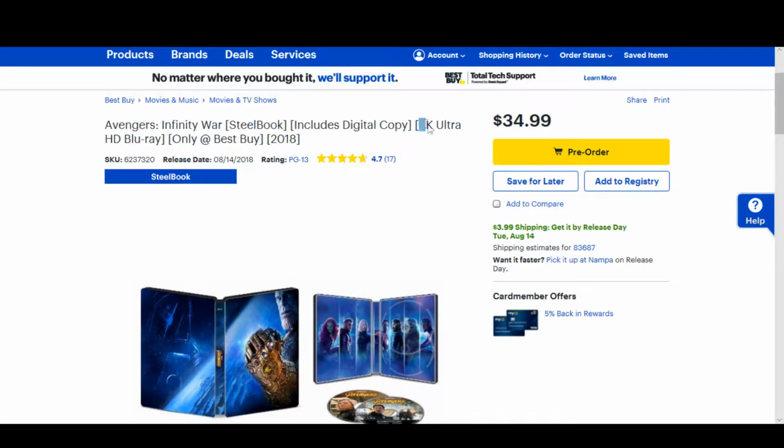So this one's going to include 4K Ultra HD Blu-ray and digital copy only at Best Buy. It is releasing August 14th, 2018 and currently has a pre-order price of $34.99. I definitely no way would expect that to come down. So if you guys are waiting for a price drop, keep waiting.